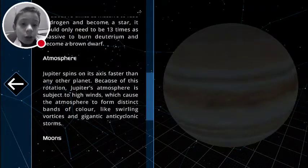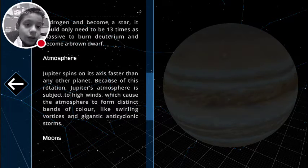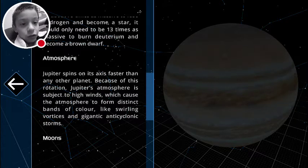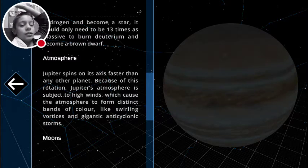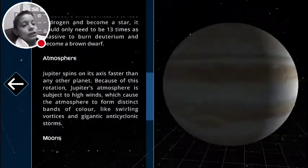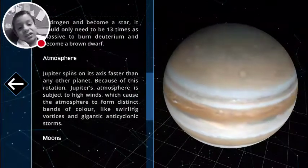Jupiter spins on its axis faster than any other planet because of its rotation. Jupiter's atmosphere is subject to high winds, which cause the atmosphere to form, from a distance, bands of color with swirling vortices and giant storms. So this Great Red Spot has been going on for ages and ages and ages.